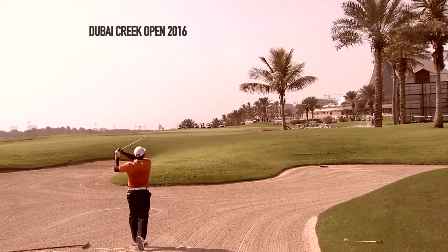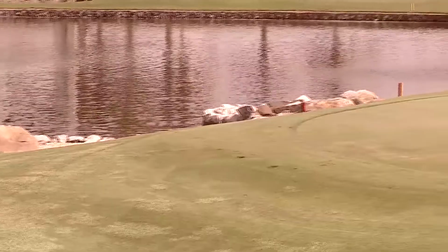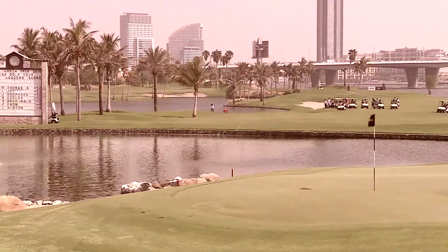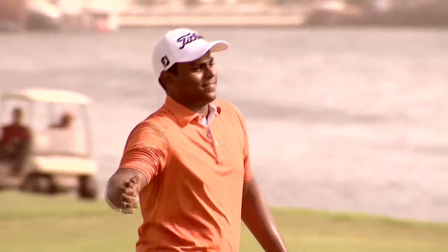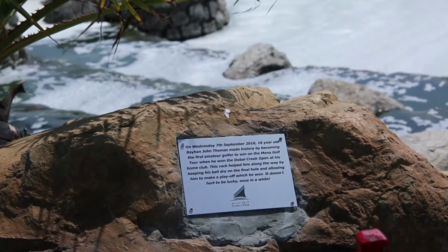Rayan's remarkable journey to the podium was dramatic to say the least. On the final hole, his approach bounced off a rock and stayed out of the water. That helped him force a playoff, and he edged out Luke Joy to make history, becoming the youngest winner on the MENA Tour. The rock that assisted him is now named Rayan's Rock.